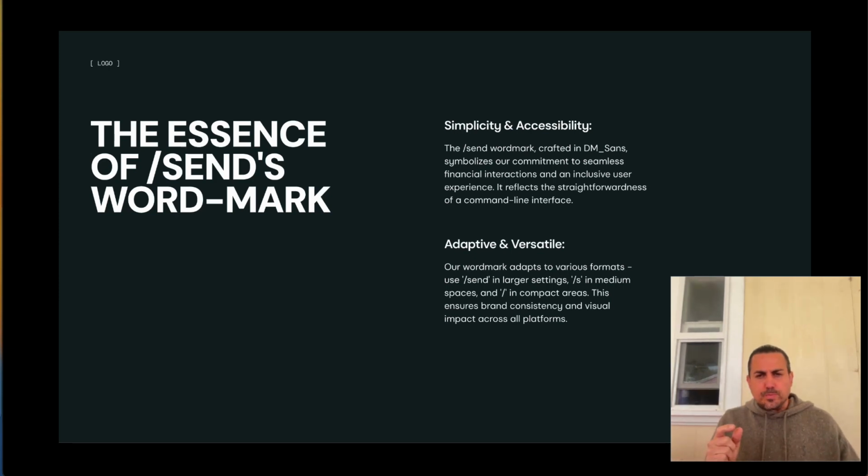Now, it's important that we don't use the / with other words. So you wouldn't say /future cash or /real-time payments or /send it, right? Or you could maybe say /send it because that's two separate words, but you wouldn't do that with other words, because what's happening is you're diminishing the brand value when you do that.